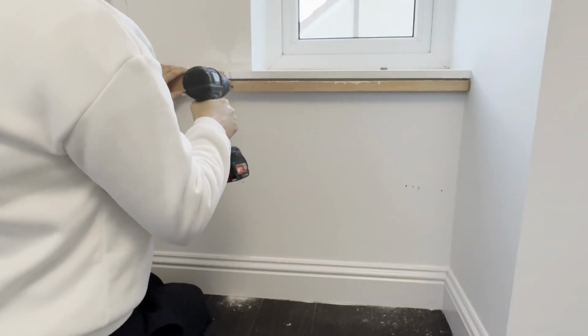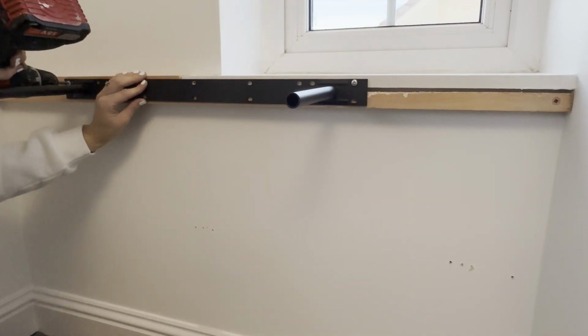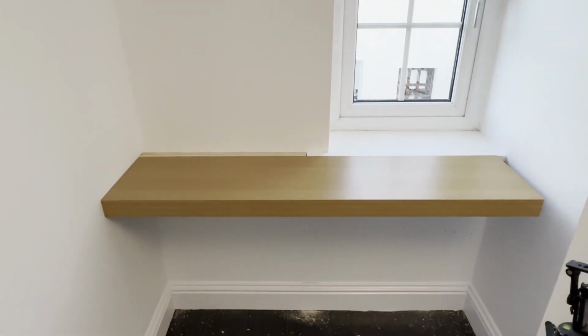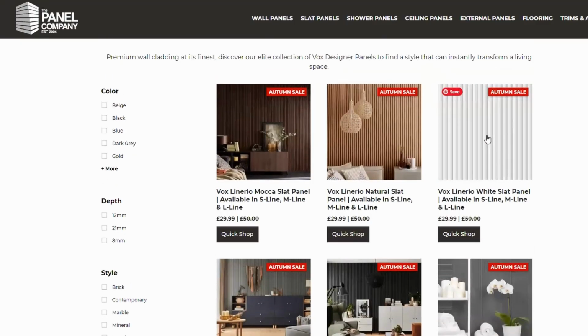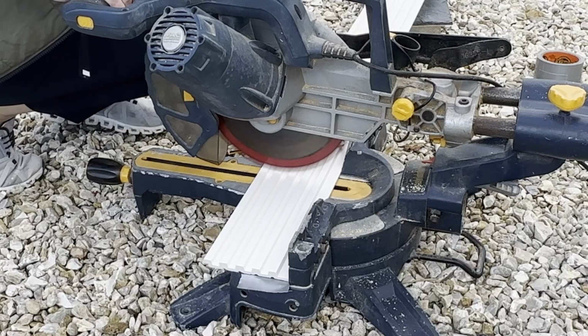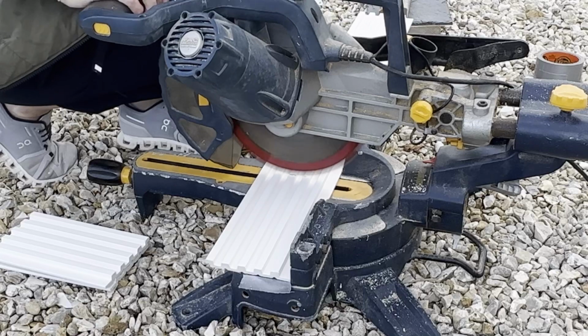We put them onto a wooden batten to make sure they were really solid. Lack shelves can be prone to being a little bit wobbly, so the wooden batten meant that we could get a really good securing. I used some panelling I had left over from a previous project and I cut it up with the electric saw, but you could also do this by hand.